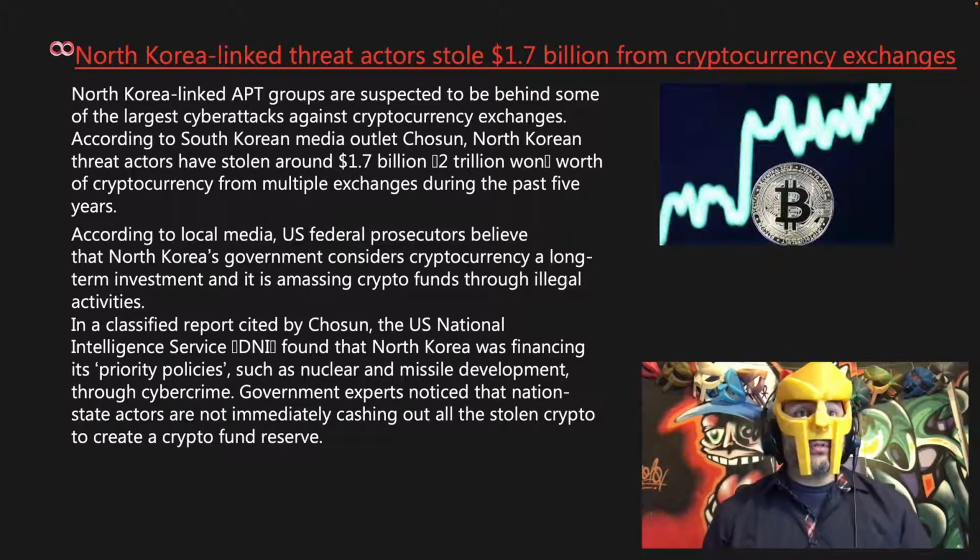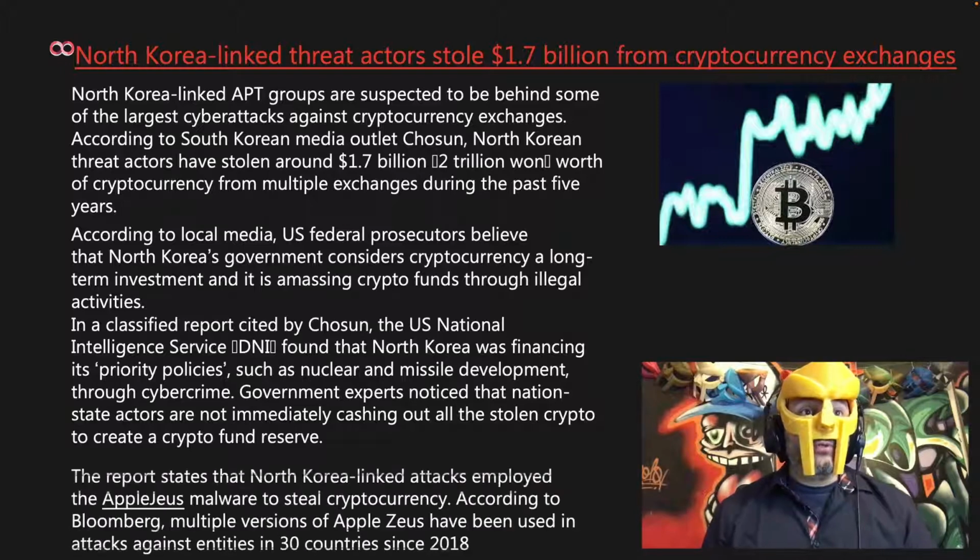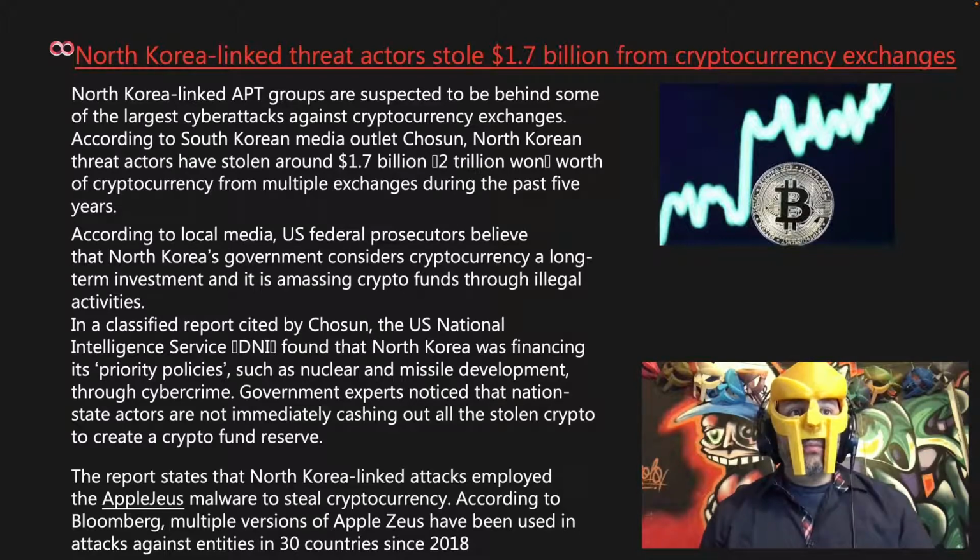Government experts noticed that nation-state actors are not immediately cashing out all the stolen crypto, to create a crypto fund reserve. The report states that North Korea-linked attacks employed the AppleJeus malware to steal cryptocurrency. According to Bloomberg, multiple versions of AppleJeus have been used in attacks against entities in 30 countries since 2018.